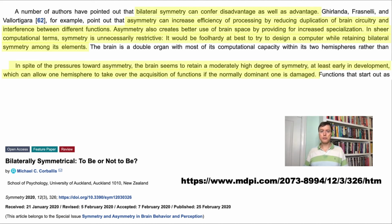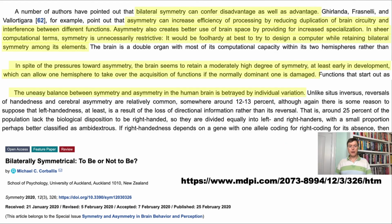In spite of the pressures toward asymmetry, the brain seems to retain a moderately high degree of symmetry, at least early in development, which can allow one hemisphere to take over the acquisition of functions if the normally dominant one is damaged. The uneasy balance between symmetry and asymmetry in the human brain is betrayed by individual variation. Reversals of handedness, so that's like being right-handed or left-handed, and cerebral asymmetry are relatively common. About 25% of the population lack the biological disposition to be right-handed.